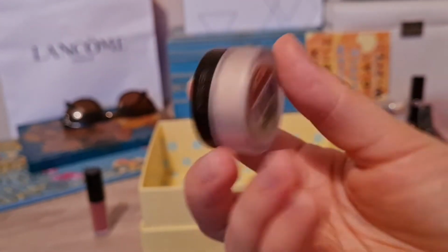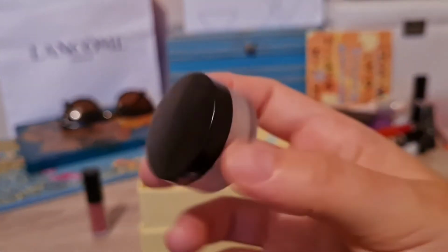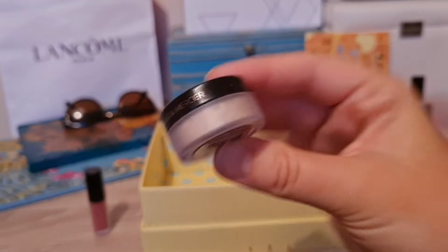This is like a sample size. It might not even be a sample size. It's definitely like a mini size. It's teeny. It's okay. I don't know what all the fuss is about.